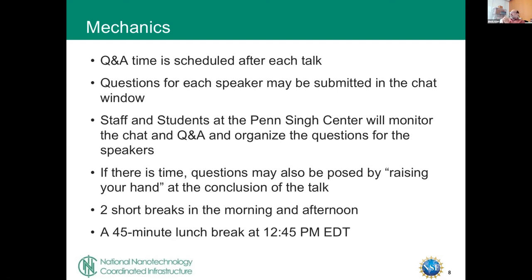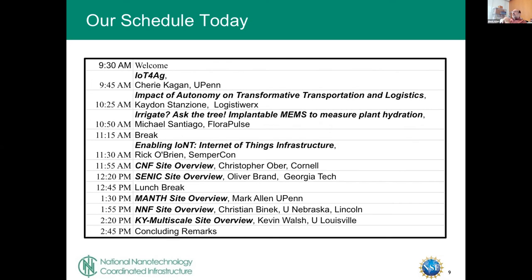coordinate those questions. And in terms of the schedule, we're going to start off with a talk by Professor Kagan on the Internet of Things for Precision Agriculture at 9:45, and then we will go through all of our invited, or 3 of our invited speakers. We'll have a short break, and then we will go through our fourth invited speaker's talk, two of the presentations from two of the sites.